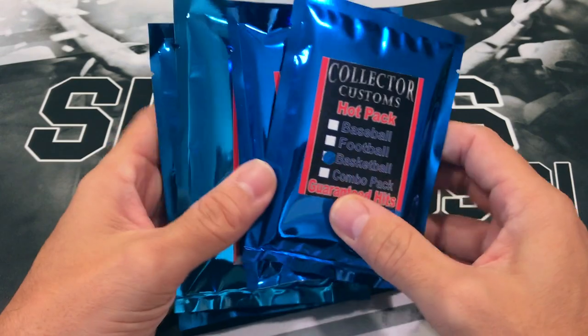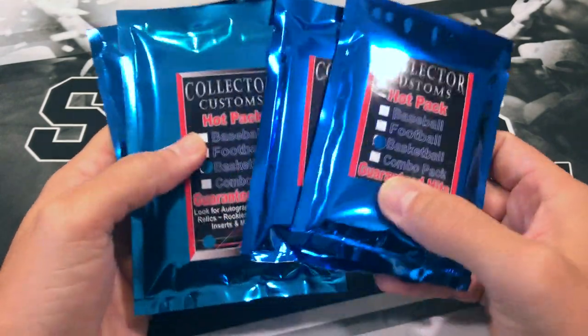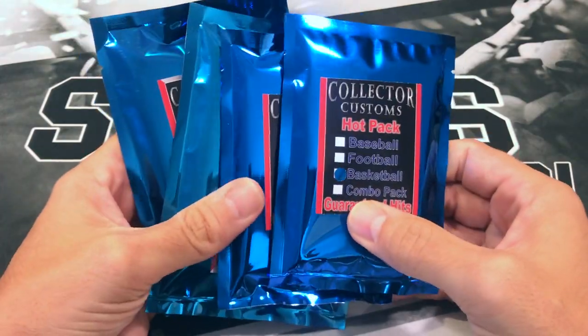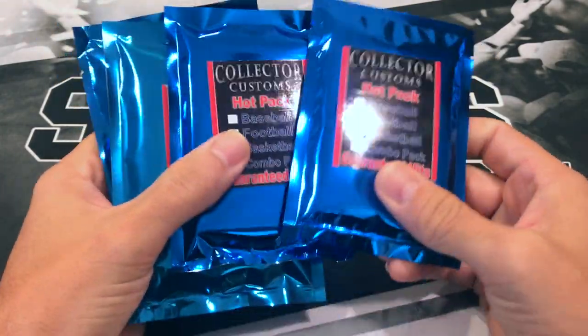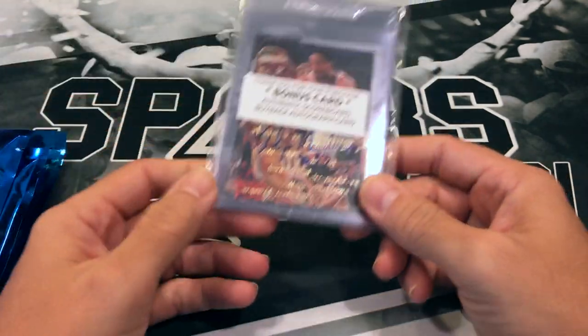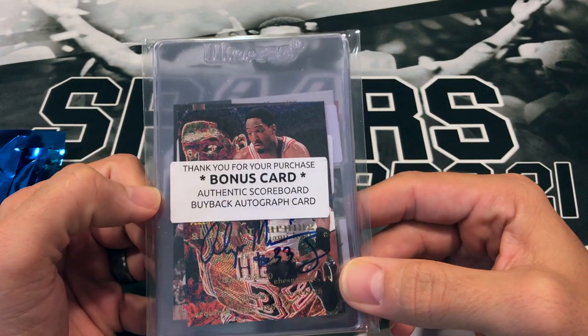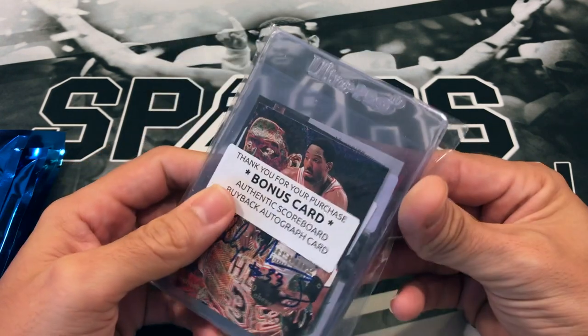Now we have these, we'll just call these the eBay packs. Like I said, these were 11 bucks each roughly, and then they also came with an extra pack. So that extra pack was this. It says thank you for your purchase. Bonus card, authentic scoreboard, buyback autograph card.